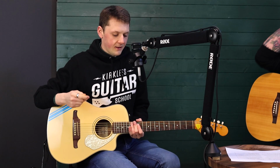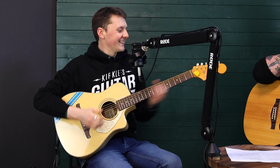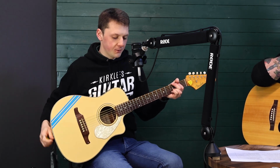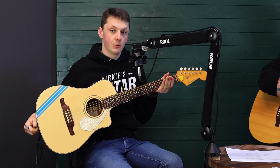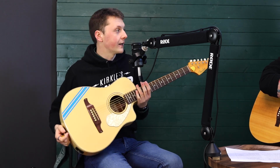So this is, they don't make them quite like this anymore. They don't make them like they used to. When I were a lad. This is a compact parlor-style guitar. Now, this in particular is a Fender California series Malibu. They still make the Malibus, but this California series was actually developed along with Dick Dale.